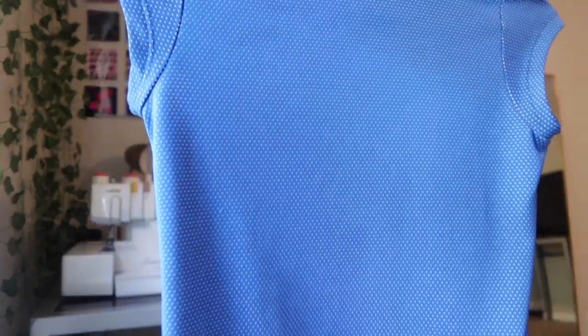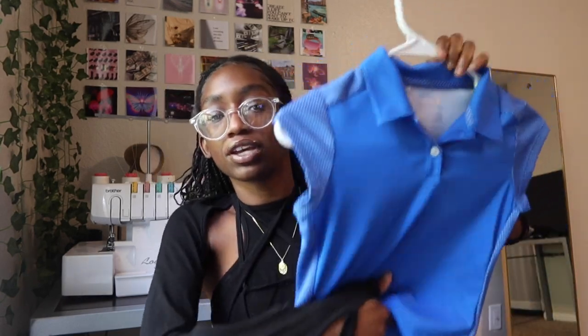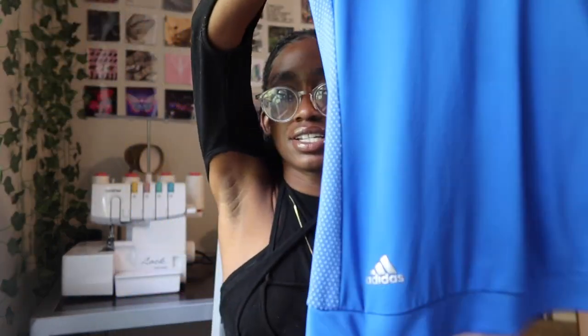I also got this little blue top. I don't really know if this fits into my personal style, but I do think it's cute, and the detail on it is cute. And depending on how this fits me, because if it fits me very well, I will like it more, but if it doesn't, I might crop it, because I feel like that would make it cute. Like, that would make me wear it more. But yeah, it's this Adidas top with a little collar. I think it will look cuter cropped.